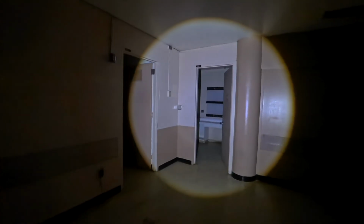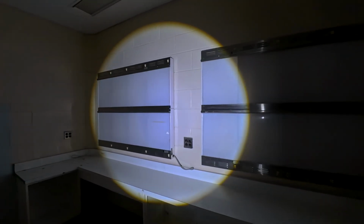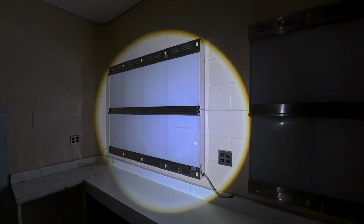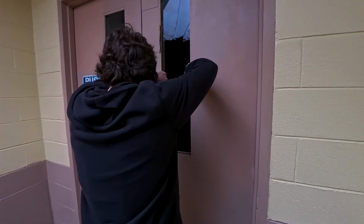Building off of the x-ray room, I wanted to show you guys this one adjacent room, which I almost missed, and it's the x-ray office. They have the light boards in here that they would have put the x-rays up against, lit them up, and been able to see them much better and study them. But obviously, pretty decommissioned now. I'm actually surprised these are still here in general. Dude, genuinely?